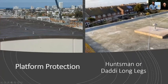All right, platform protection. Sometimes we get seagulls just in a small confined area, and so products like Huntsman or Daddy Longlegs, or there's other brands called Spider. The 2 I mentioned actually rotate around in the wind, or when the bird approaches, the wind from theirs sort of sets the thing off, so it looks like a spider.